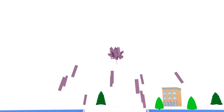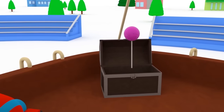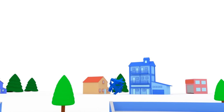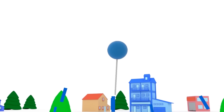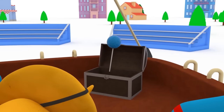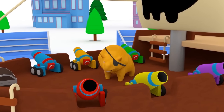Purple. Well done, Dino! Now you have a chest full of lollipops, and you learned so many colors today. Would you like to sum up? Red. Yellow. Green. Orange. Purple.